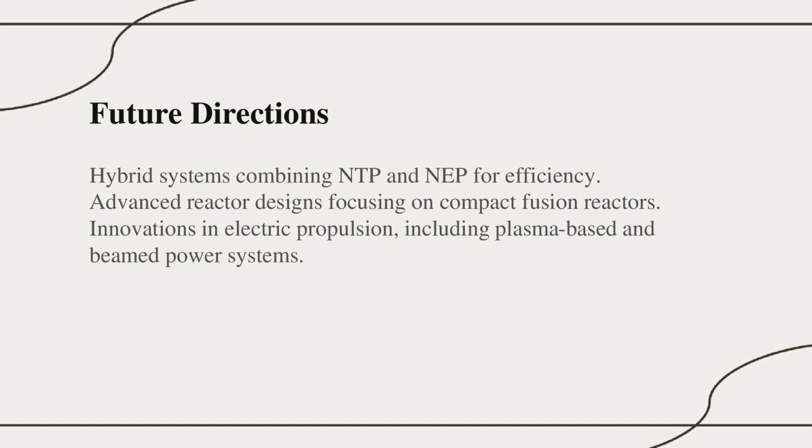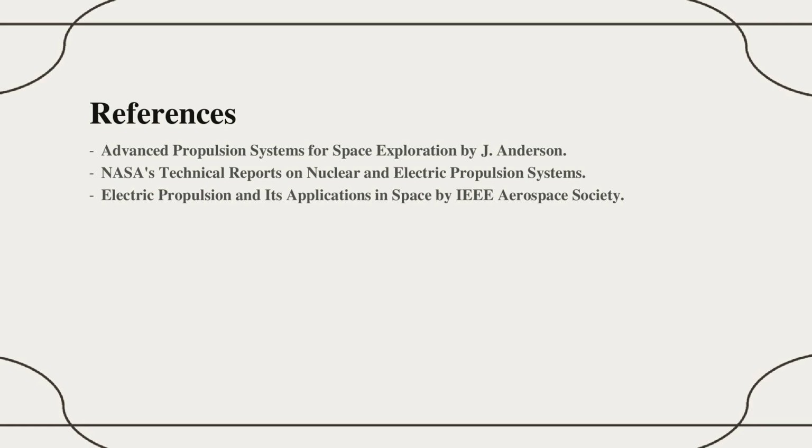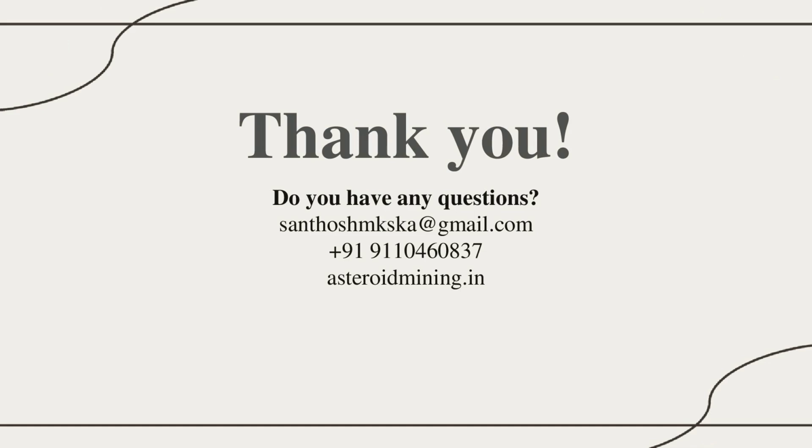What about Hall effect thrusters? Those sound cool. Yeah, Hall effect thrusters, or HETs, are a bit more powerful than ion thrusters. They use magnetic fields to trap electrons, and then those electrons ionize and accelerate the propellant. It gives them a higher thrust-to-power ratio, meaning they can get more thrust for the same amount of power. And here's something fun. You've probably used Hall effect thrusters without even realizing it. What? How? They're in communication satellites, the ones orbiting Earth, providing signals for GPS, satellite TV, all that stuff. Wait, really? So the same tech that helps me find the nearest coffee shop could also help us mine asteroids one day? That's wild.